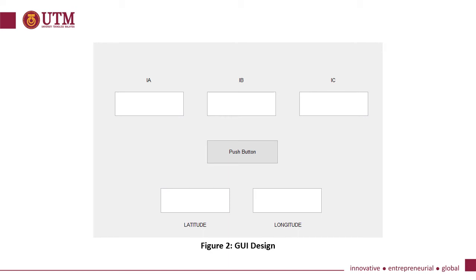The three-phase fault current is the input, where it should be inserted in an edit box under IA, IB, and IC, and then click on the push button to see the result as an output in the form of latitude and longitude. The output will be displayed in the edit box under the latitude and longitude block. Figure 2 shows the design of the GUI using an application in MATLAB that is designed with the outputs.